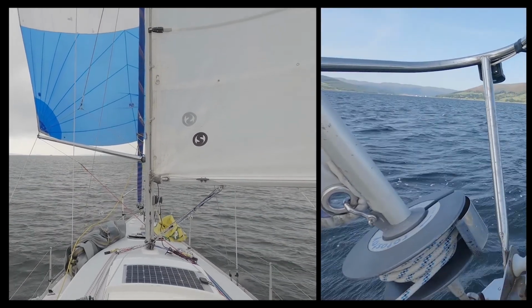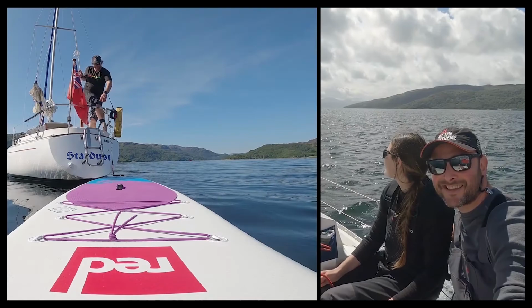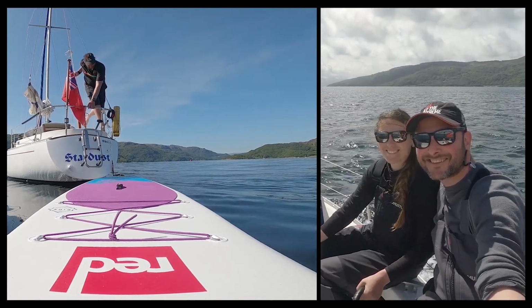After a long winter, it was finally time to head down to Stardust and start getting the winter jobs done prior to launching. It is Sunday, the 18th of April. It has been a very, very long winter. We've not been able to get down to the boat to do any of the essential maintenance that we would normally have done.